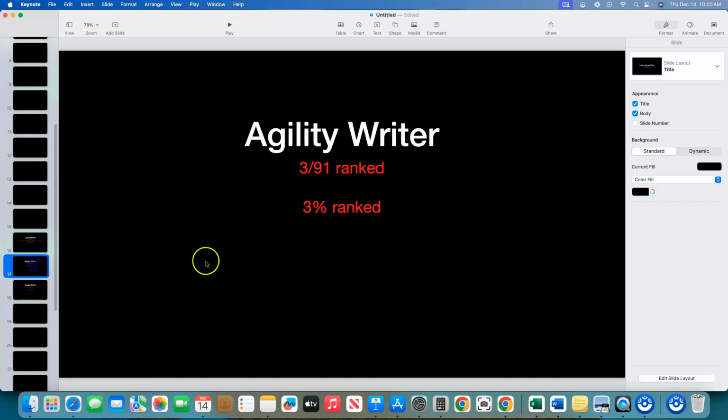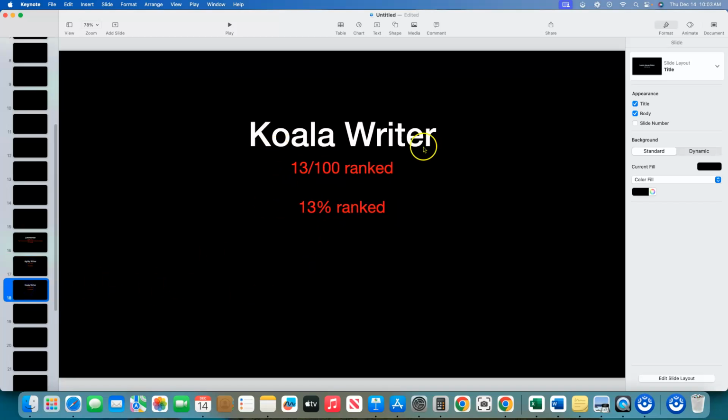So that's pretty cool. Agility Writer only had 3 out of 91 that ranked. So only 3% ranked. And then we go over here to Koala Writer, 13 out of 100 ranked, 13% ranked. And remember, these were heavy hitting keywords. But I have another way of looking at this.